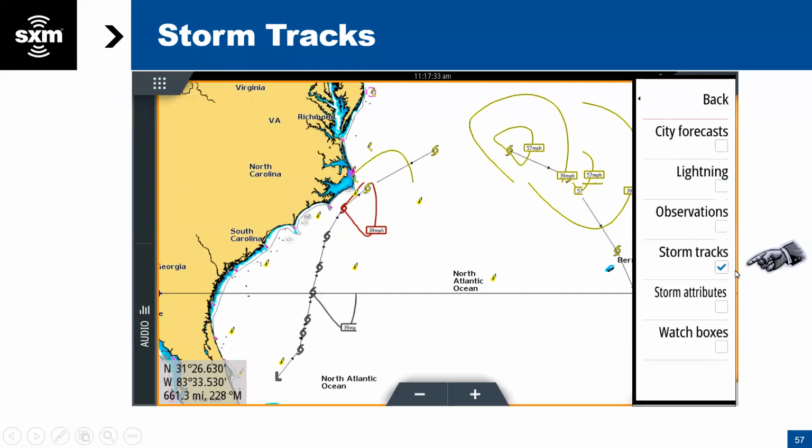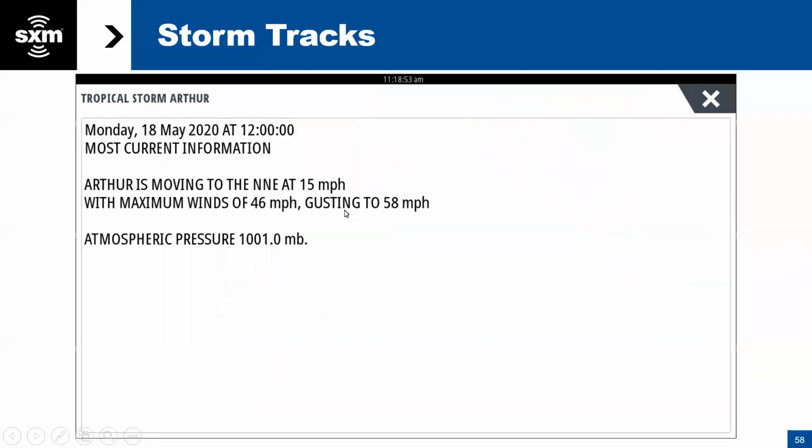So next, the next category we talk about is storm tracks. With that box checked, if there would be any hurricanes or tropical storms in the area, it's going to give you the path similar to what you see on the 6 o'clock news. It's going to show you the path of where the storm came from, give you its current location and information, and then the projected path as well. This is another one of these types of displays where you can click on the symbol and it will give you more information about that piece of information. And as you can see, this is Arthur, the storm that was just through here a couple days ago.